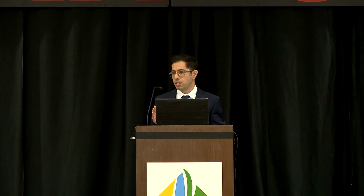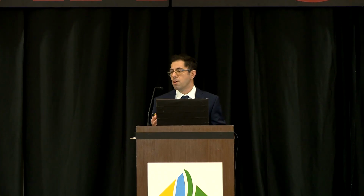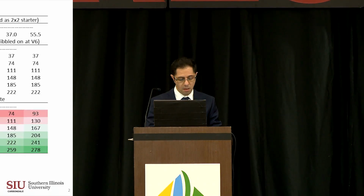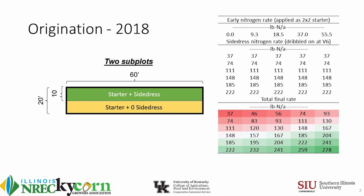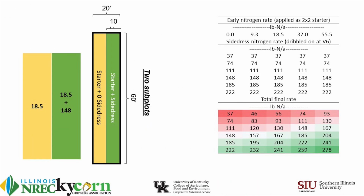The objective of this project is to give growers an alternative or another option for nitrogen management as compared to MRTN. This project started in 2018 by Josh McGrath at the University of Kentucky at the time. Basically, the design of the study is having 5 starter nitrogen rates, splitting into 2 subplots, and then half of those received no fertilizer and the rest received side-dress nitrogen levels. And that's kind of how that looked.